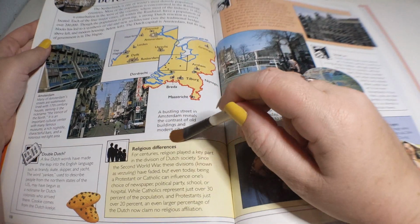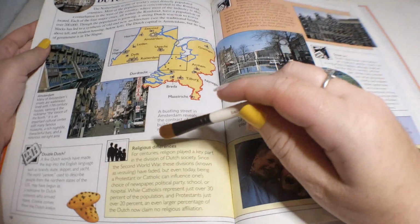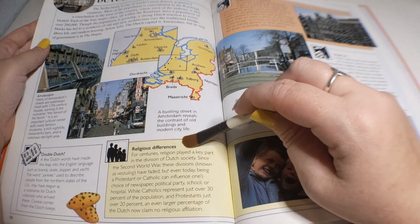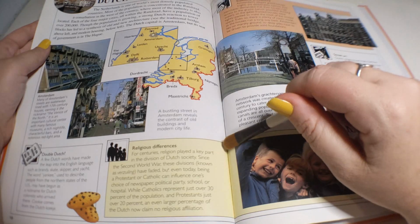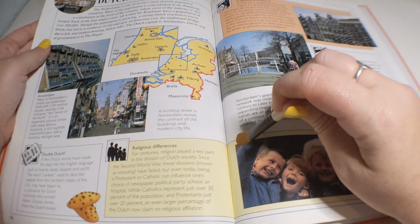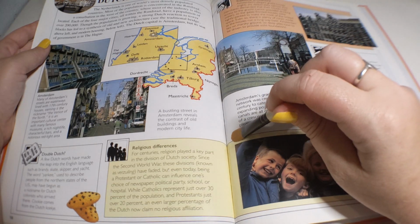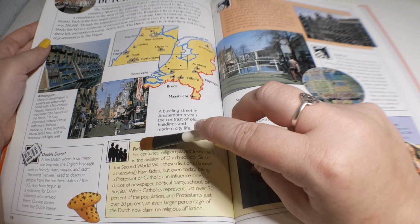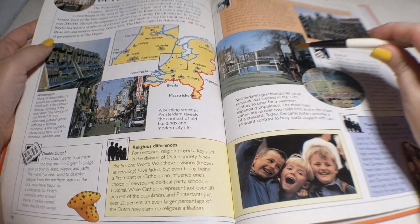Religious differences. For centuries, religion played a key part in the division of Dutch society. Since the Second World War, these divisions have faded, but even today, being a Protestant or Catholic can influence one's choice of newspaper, political party, school, or hospital. While Catholics represent just over 30% of the population and Protestants just over 20%, an even larger percentage of the Dutch now claim no religious affiliation.